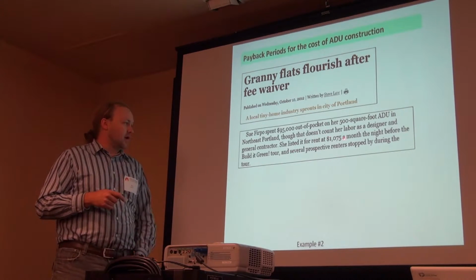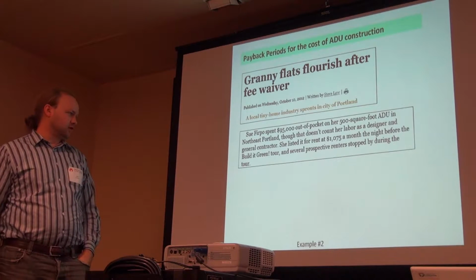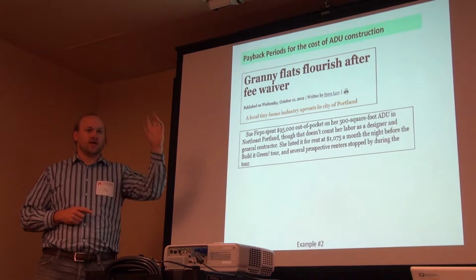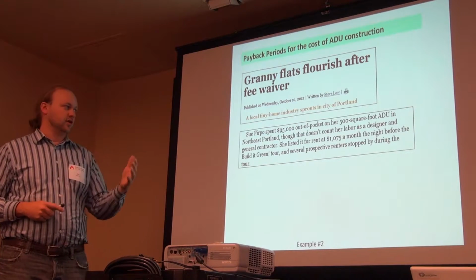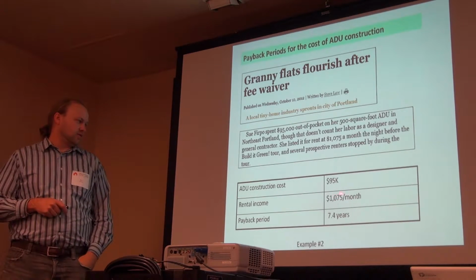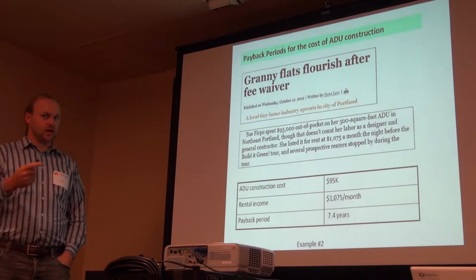She listed it for rent at about $1,075 a month before the Build It Green tour, and several prospective renters stopped by during the tour. I guarantee you that she's had no problem renting out this place because, like you saw in Jordan's keynote, there's this huge demand for these small detached units, and we'll talk about that more in a second. In this case, we have that same graph: $95,000 for construction, $1,075 a month income, 7.4 year payback period. Still a really good payback period.